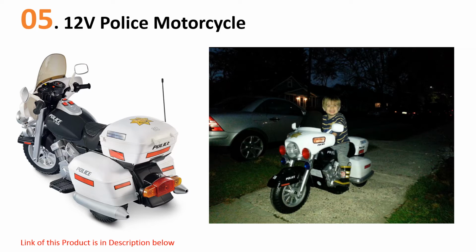The 12V Police Motorcycle features a 25-watt motor. This kid's motorcycle can reach top speeds of up to 5 miles per hour. Kids up to 110 pounds can ride this motorcycle without problem.